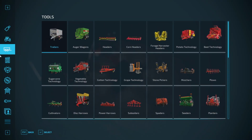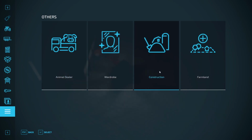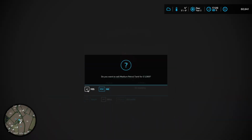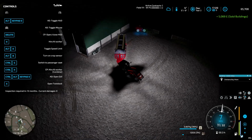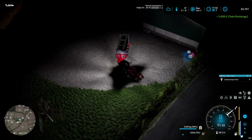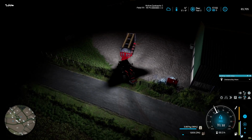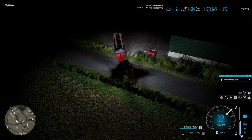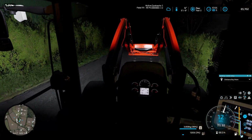I'm really not sure what I did to get in this predicament. Right, let's just get that sold. Oh, we're going to get a nice amount of money in from that. There we go. So, we should now be able to move. There we go. And we're now going to try and get out of the gate without crashing again. Ooh, actually, we did that quite well, if I do say so myself.